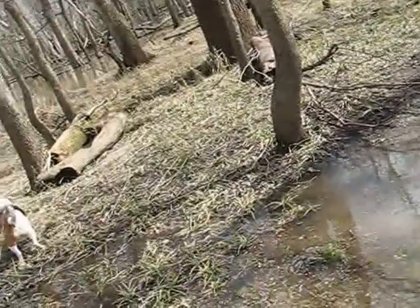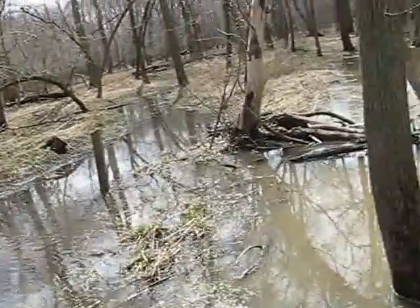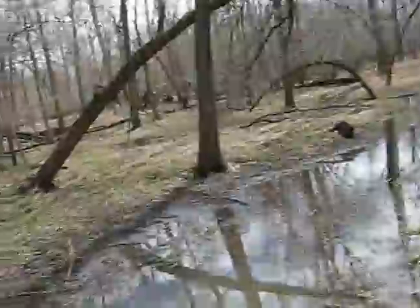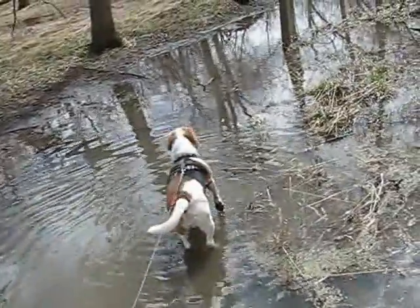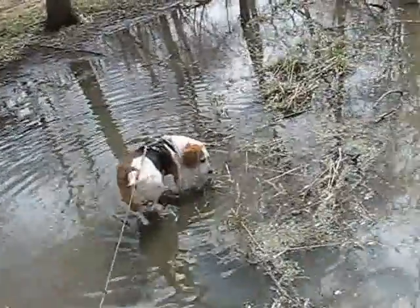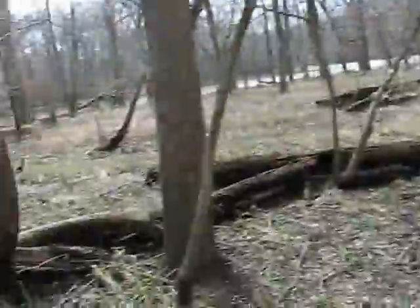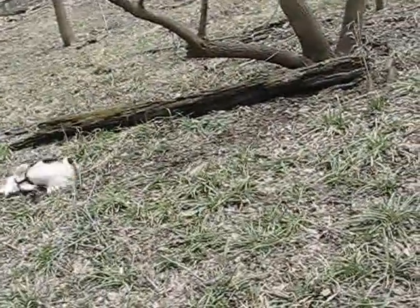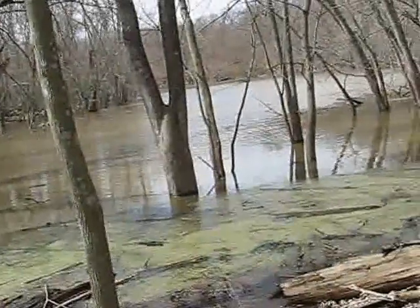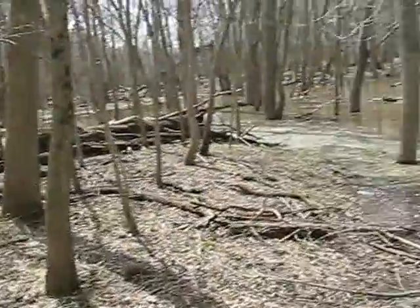Might be able to poke around and get back over that way somehow. That area over there is a little higher. Wilma's completely unconcerned about the water level. We were able to pick our way around the water there. There's the trail again. I don't know what Wilma found to roll in. We scared up a couple of geese. Good goose territory in here.